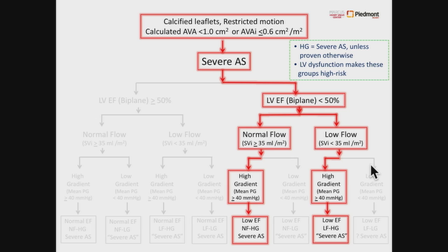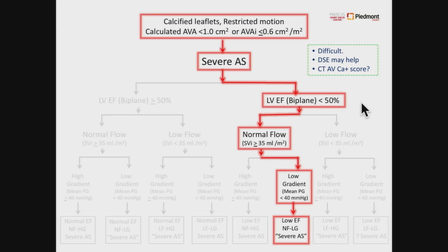So the other group of patients: in high gradient, low EF is not a problem. The EF is a trigger in itself for an AVR, and the high gradient confirms the diagnosis, irrespective of the flow situation in these patients. Well, if you have normal flow in the setting of abnormal EF, you'll sometimes have a low gradient and low EF. So these patients belong to low EF, normal flow, low gradient, just like these patients. When you have normal flow, you should have a high gradient, but these patients are like these patients over here.